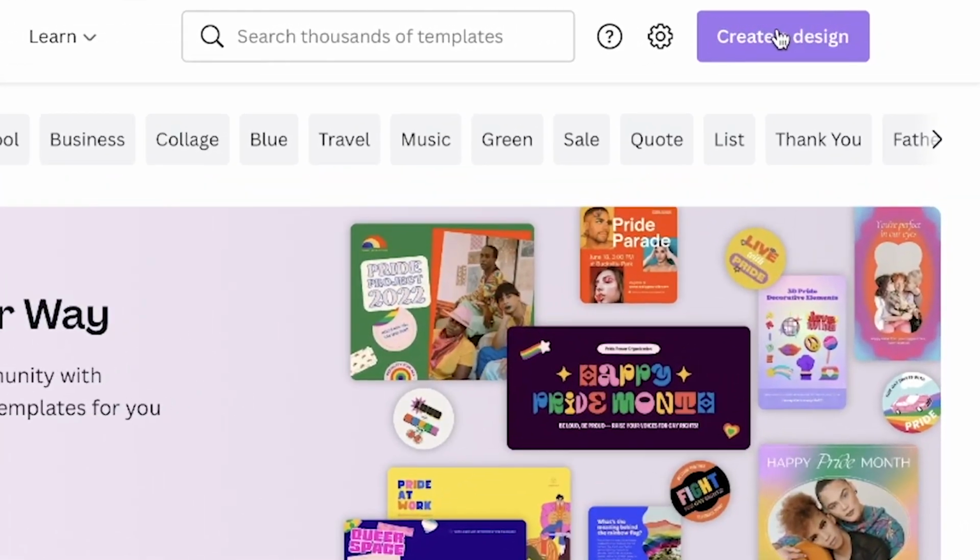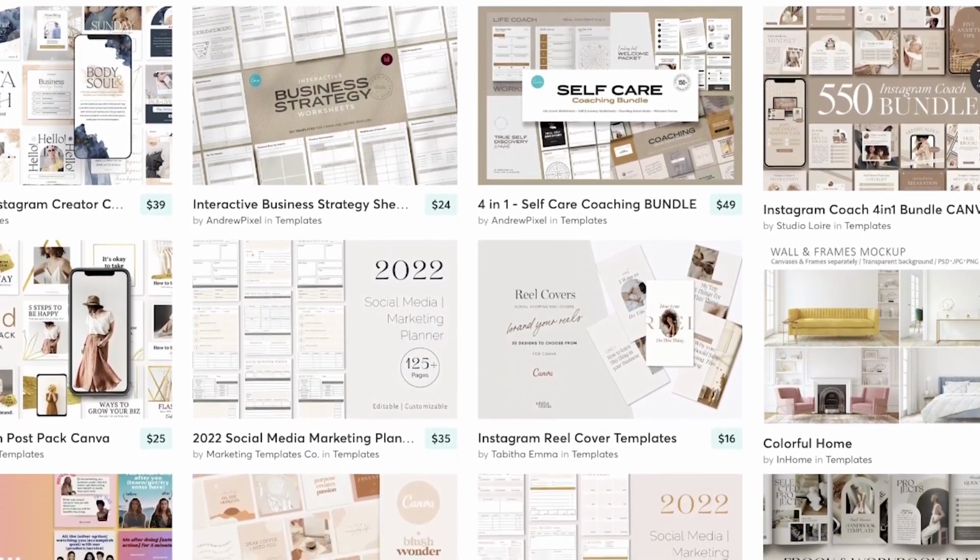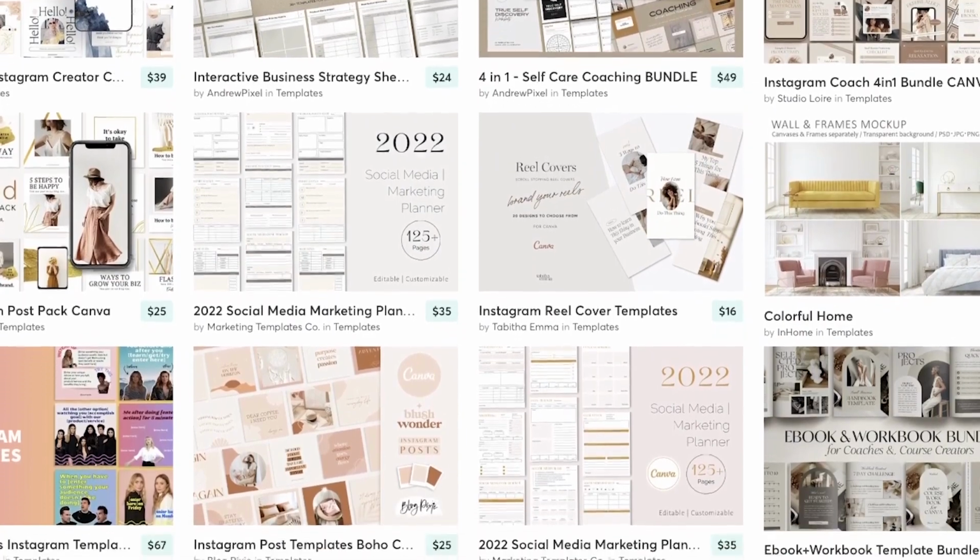And if you have any eye for design at all, then you can go in there and create your own templates inside of Canva, and then you can sell them on Canva. And something that's cool about this is that you don't even need your own website or anything like this, because they will actually get sold on Canva by Canva, and you'll just be earning a passive commission.